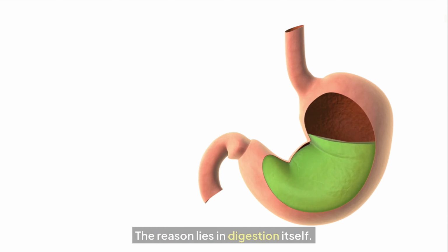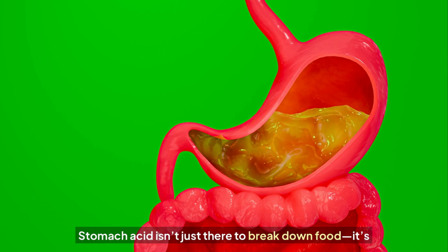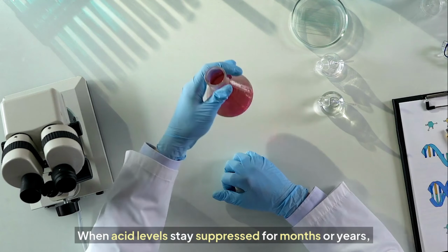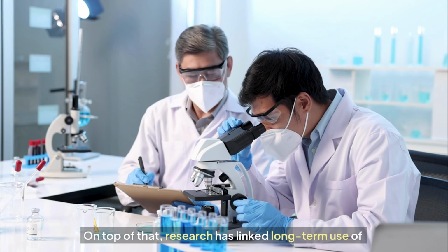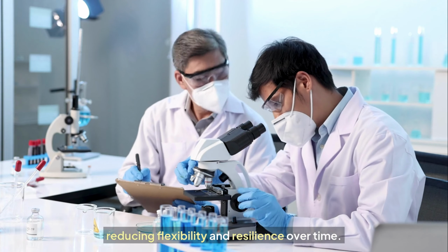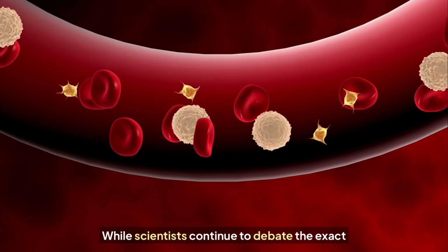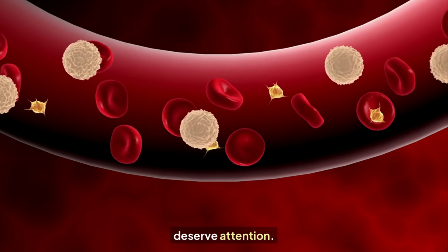The reason lies in digestion itself. Stomach acid isn't just there to break down food, it's essential for absorbing nutrients. When acid levels stay suppressed for months or years, mineral absorption suffers. On top of that, research has linked long-term use of these medications with changes in blood vessel function, reducing flexibility and resilience over time. While scientists continue to debate the exact mechanisms, the pattern is concerning enough to deserve attention.